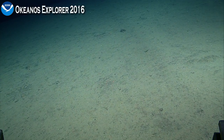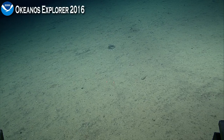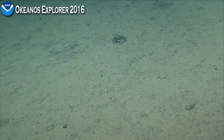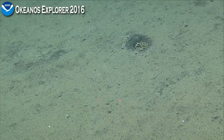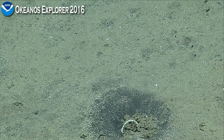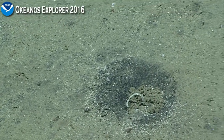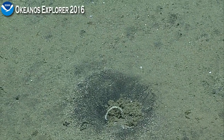Okay. So what we're traveling up right now at the base of the steep cliff is probably material that has fallen off the cliff and made a pile on the seafloor that has been covered by sediment. Maybe not a squat lobster. Now we are looking at some kind of a worm. Yeah, it could be another polychaete tube.